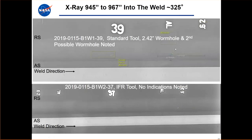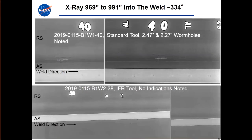So these are getting longer. So this is a 2.5 inch wormhole right here, possible starter wormhole previous to it. Here's our intersection here. Clean with the IFR tool. More the same here. We're 334 degrees into the weld here, so we're another 2.5 inch long wormhole here, and this is before our intersection, and then at the intersection, of course, another plus 2 inch long wormhole noted. Nothing with our IFR tool.